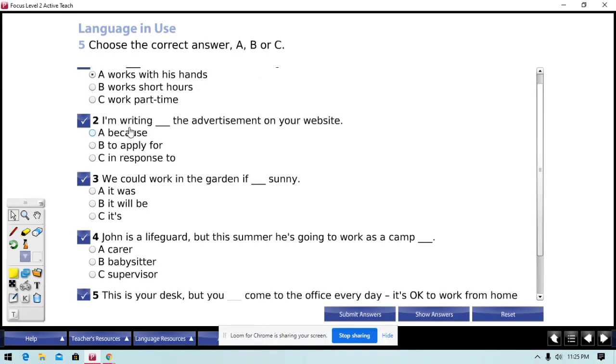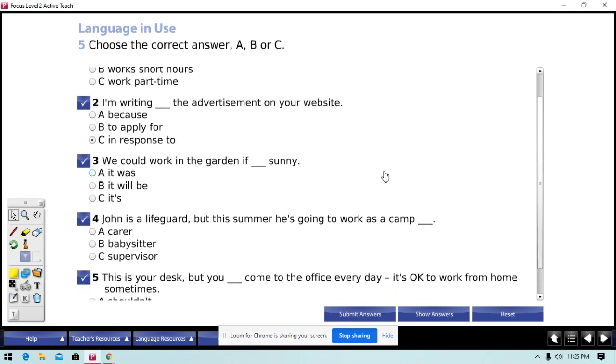Okay, number 2. I'm writing something the advertisement on your website. So you have here 3 options: I'm writing because the advertisement, to apply for the advertisement, or in response to the advertisement on your website. Because, because of, apply for, no. So, in response to, this is the expression that we learned while practicing what? Writing skills, correct.